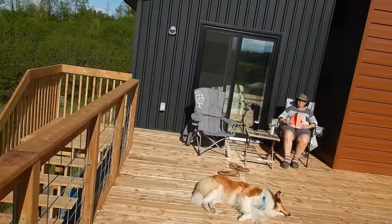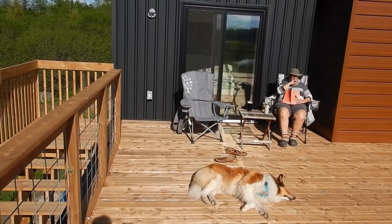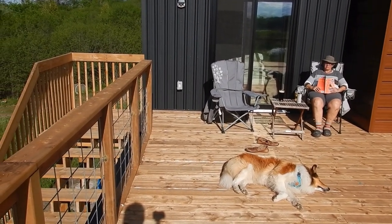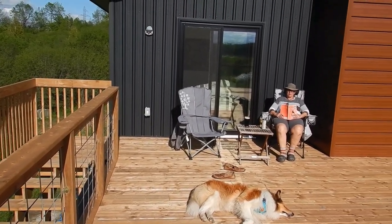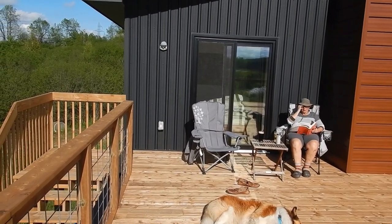And as I said earlier, we'll be moving more furniture up here, etc., so it'll become a little bit more of an oasis for us to be outside and be high and dry and be able to see what's going on around. And Trisha's already taken advantage of the time by having some rest and a beverage.